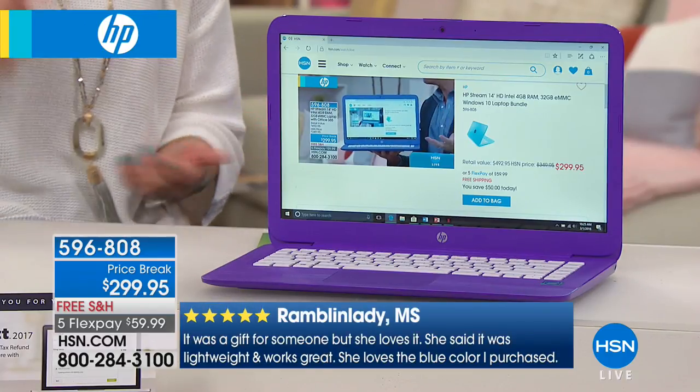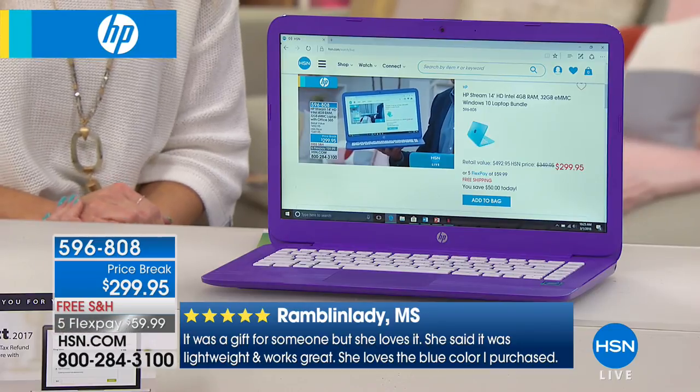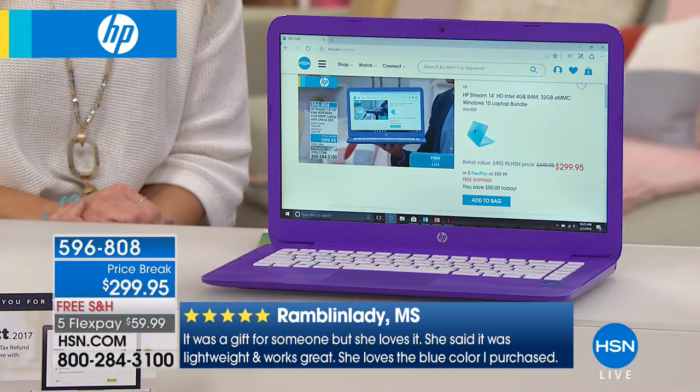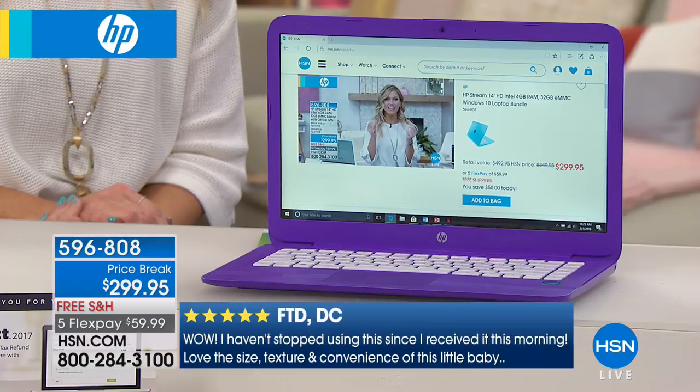But here's a great opportunity, the lowest price we have ever done, your choice of color. Take advantage of FlexPay. FlexPay is available to each and every one of you. It makes it $59 and change. Let us ship this to you for free.